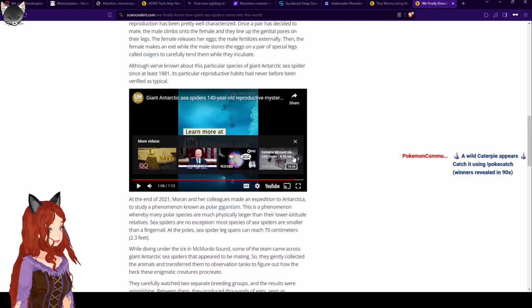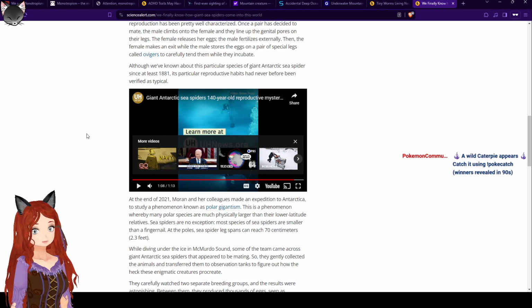Practicing values and such. Okay. But they found out for at least the Antarctic giant sea spider, it's something different.